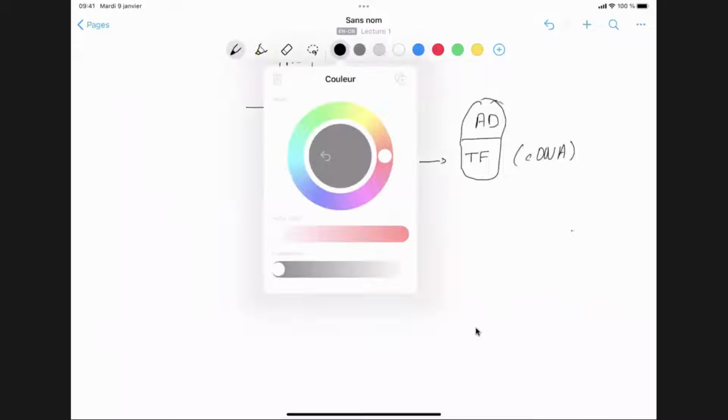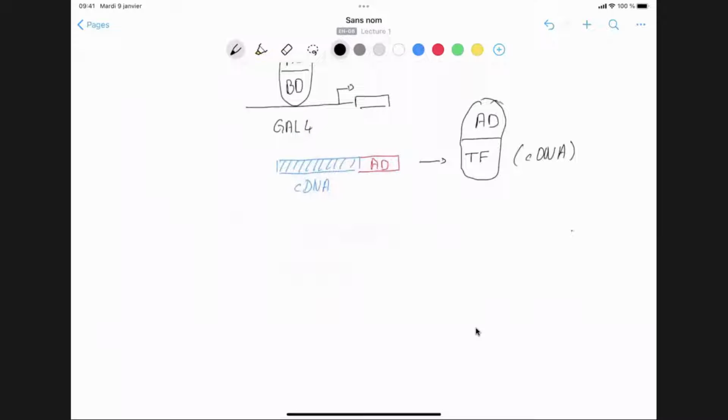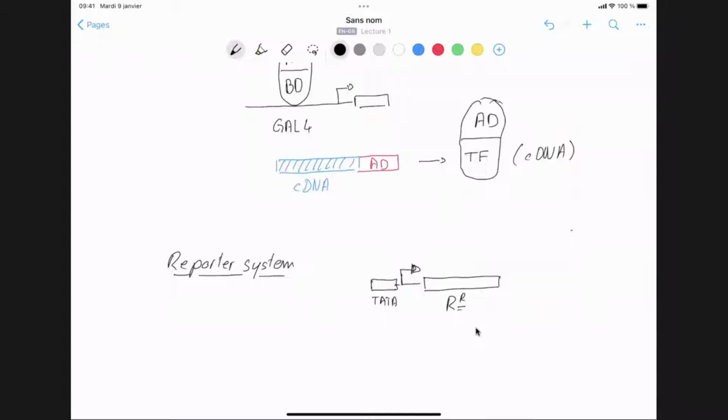And what is going to be the reporter system? Don't worry, everything is on the slide after. The reporter system will be a construct, a second plasmid that we are going to introduce in the yeast, that contains, okay, a minimal promoter, so a TATA box, which is going to control a resistance gene, okay, so it's a reporter gene in yeast, and I write it in red.